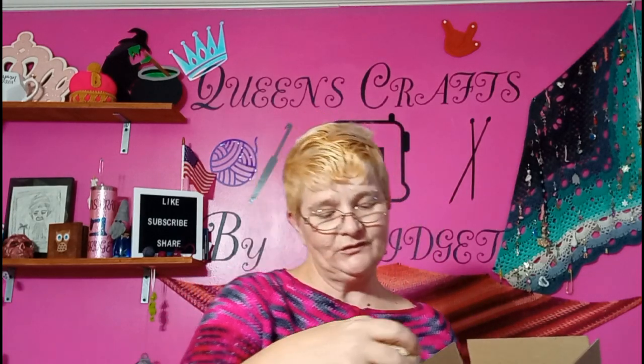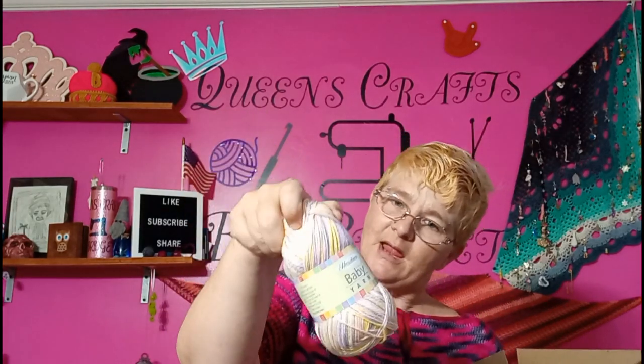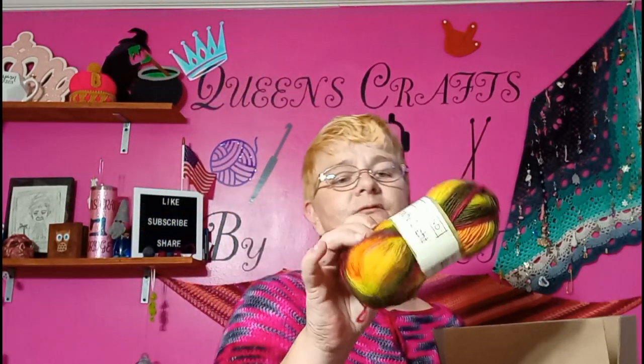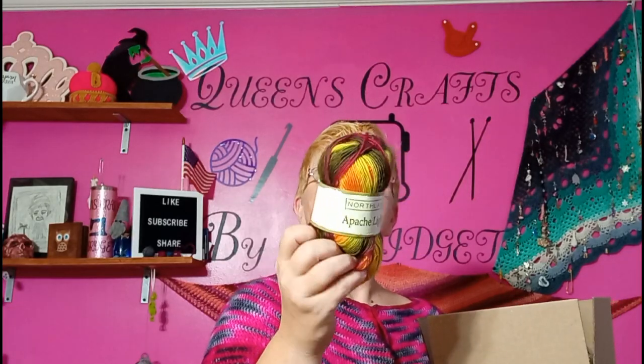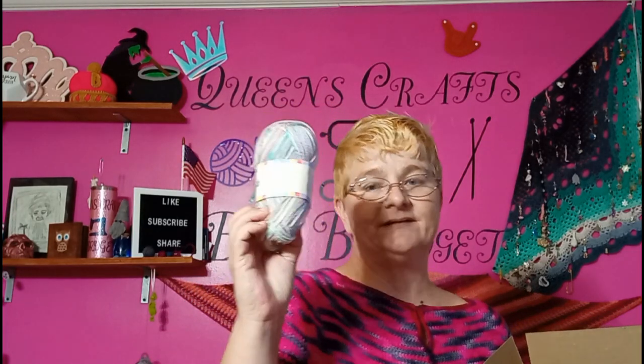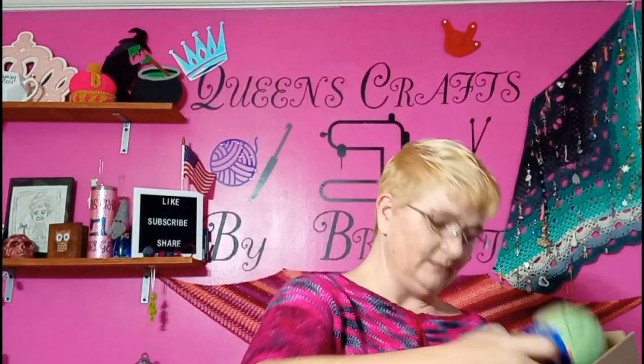This is Herschner's 2-ply baby yarn. Very pretty. And color name is Dress Up. I'm sorry, I didn't tell you the color name on this one. I don't know if it has one. No, sorry guys, no color name on that one. And then we have this Herschner's 2-ply baby yarn again, so its stats will be the same. And this one's name is Castle. Very pretty. I thought those would go nicely together.